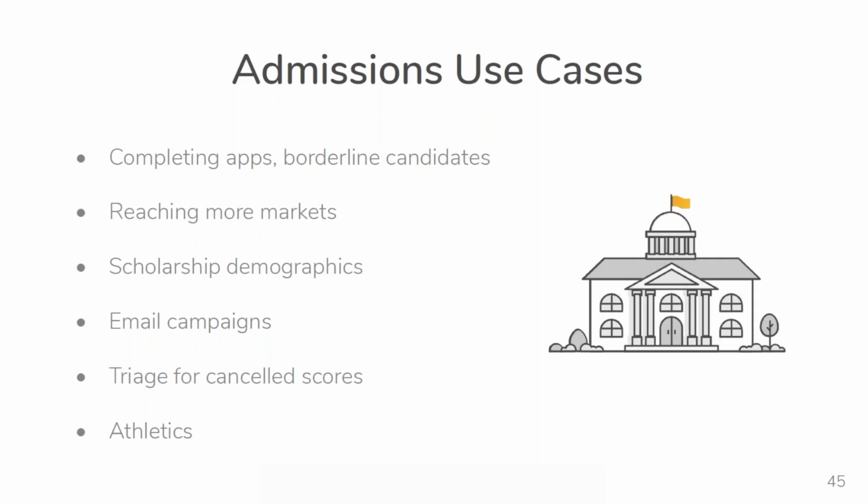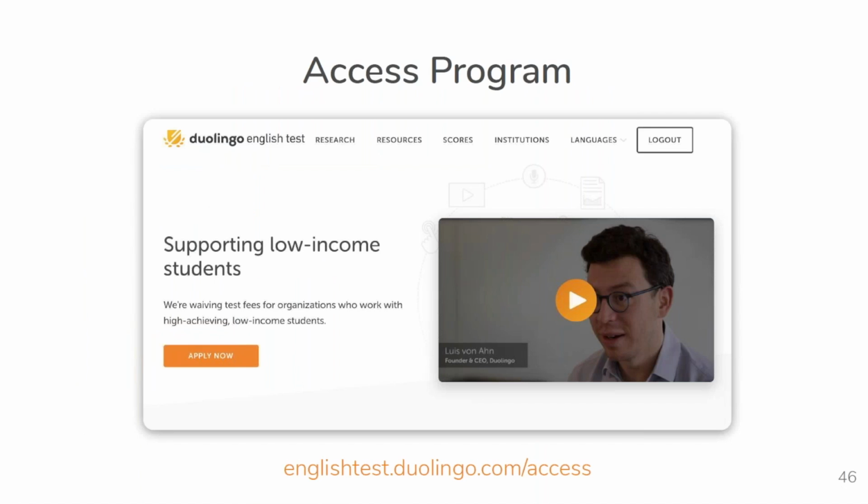I also want to take a look at the next slide because this is something that we're really proud of. It's very much aligned to the mission of Duolingo, which overall is to make education more accessible to people all over the world. And we do that with our language learning app that's free. But it's also important for us that the test itself is affordable, so it is more accessible than the traditional English language proficiency tests at the $49 price point.